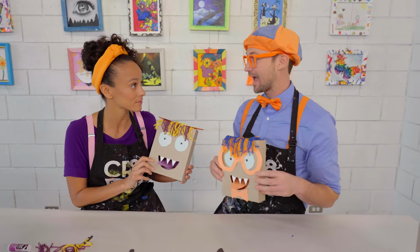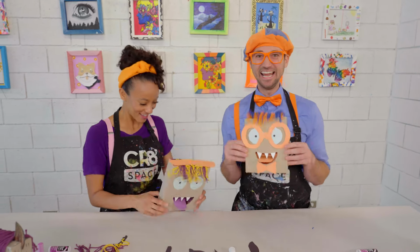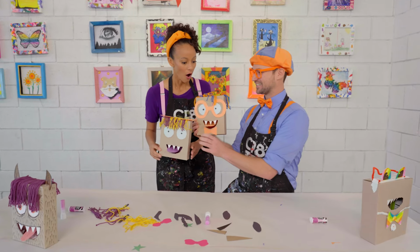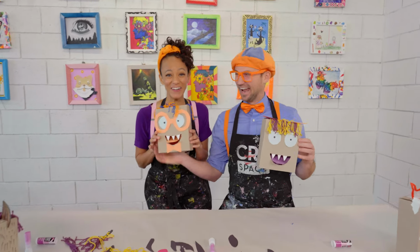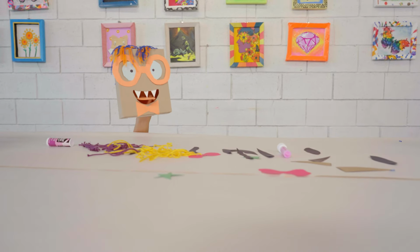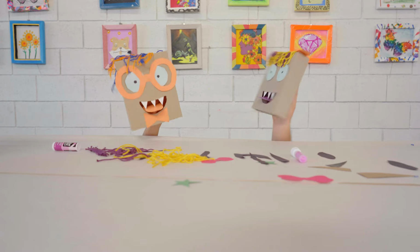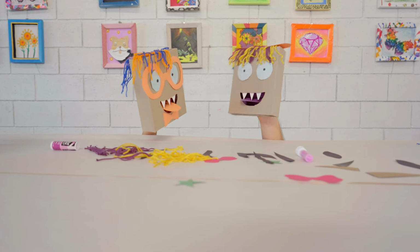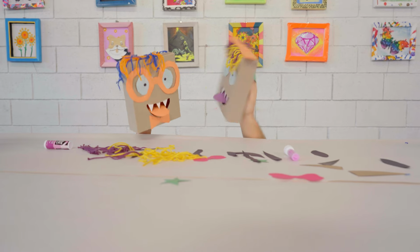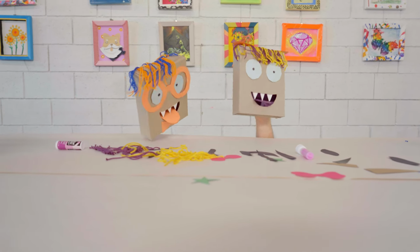Well, shall we have a monster box puppet show? Yes, we shall. Hey, I have an idea though. What? Shall we switch? Oh, yeah! It's gonna be fun! Hello! I'm Monster Blippi! Hello! Whoa! Hey, Blippi! Oh, I mean, Monster Blippi, you look fabulous! That's right! Ha ha ha ha! I'm a silly monster!